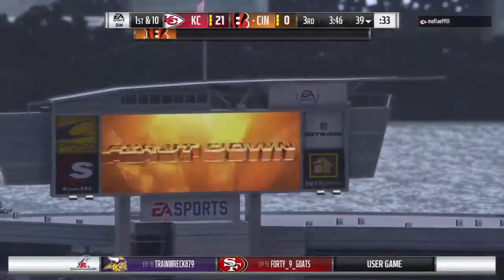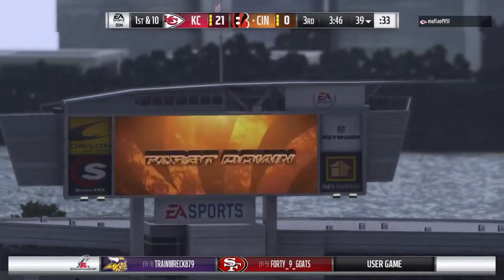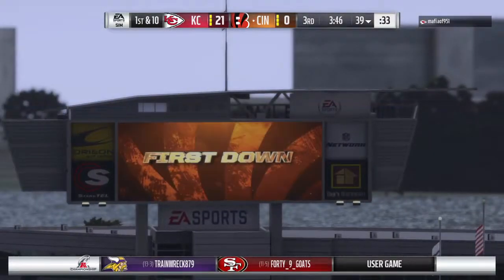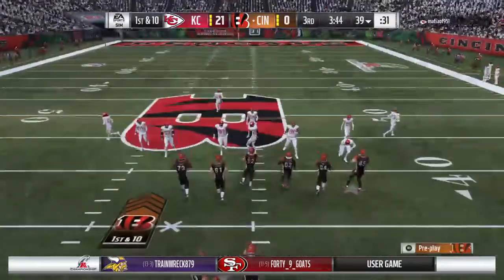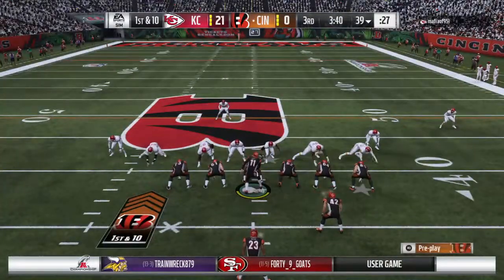I know we just saw a nice throw and catch, but how about the big guys up front buying that time? Yeah, that's exactly what they did. They created time and allowed the space to happen, and it turned into a really nice play. Wentz now 5 straight completions here in this second half. 1st and 10.